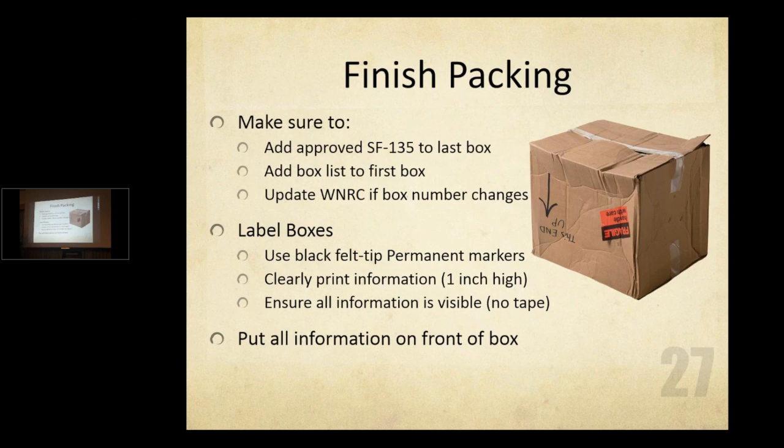It's 3-digit spaces for the record group, 2 for the fiscal year. Even though it's 4 digits in ARCUS, you put 17 instead of 2017. And then 4 for the unique 4-digit number. So the whole transfer number goes right there on the box. Please use a black felt tip marker. Clearly print the information and ensure that all the information is visible.